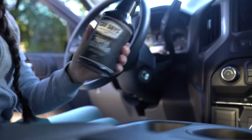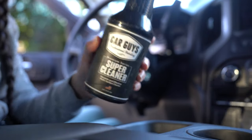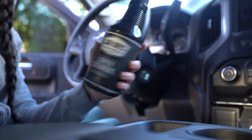I've already done the door, as you can see. It's already really clean, but the rest of the car, not so much. So I'm just gonna film my process as I clean, basically. Right now I'm using Car Guys super cleaner. This is the best cleaner I think I've ever found in my life.